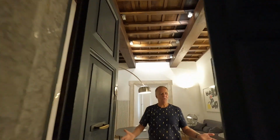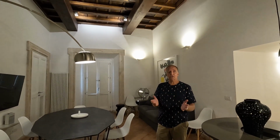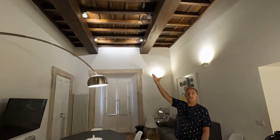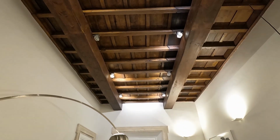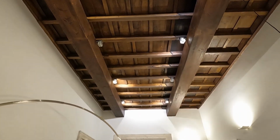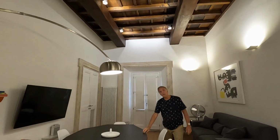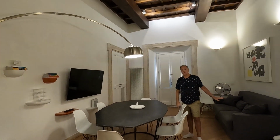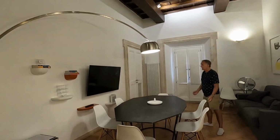Come on in. I'll show you around this beautiful apartment in Rome that we get to stay at for 5 nights. And the first thing you notice when you walk into this room is the height of the ceiling, probably about 16 feet tall, all dark stained wood with beautiful big box beams going the full length of the room. And then walking in this direction, it's a huge dining room table. It's got 6 chairs around it right now, but there are extra chairs scattered throughout the apartment you could pull up if you had extra guests.